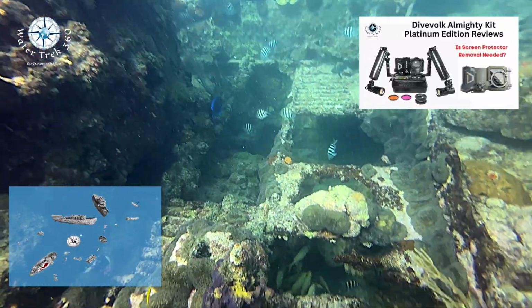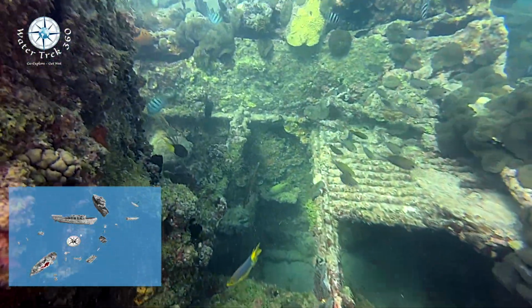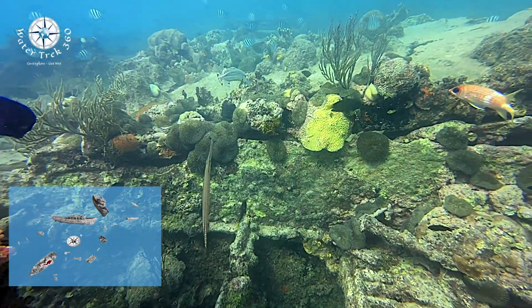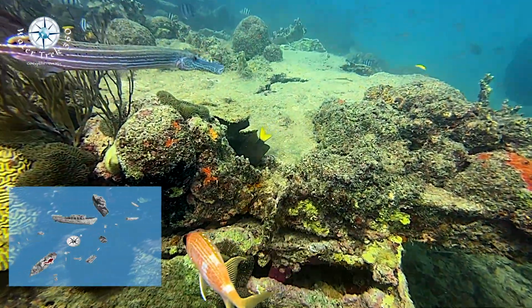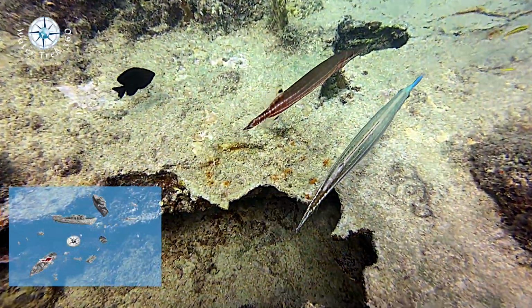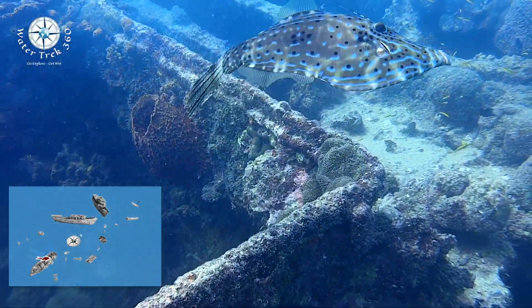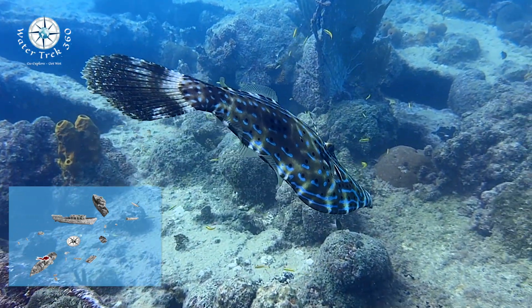This video was taken with an iPhone 16 Pro. Berwyn is one of the shallowest, bigger wrecks at roughly 25 feet.